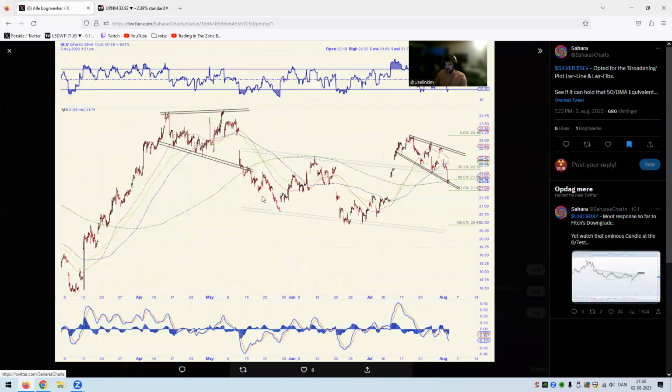Sahara, again, one guy that we also see a lot here. This is the SLV, the Silver Trust. And also you can see his charting here. Similar, you don't have the neckline defined, but you could have some sort of inverted head and shoulders here. But we'll have to wait and see what happens. There are some gaps that maybe need to fill and so on, but still, we are in an uptrend, and now we are in a big correction phase. Hopefully, it will be more to the upside.